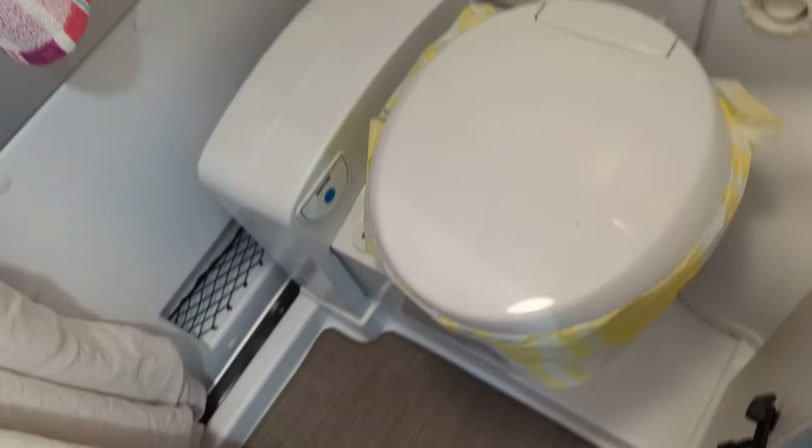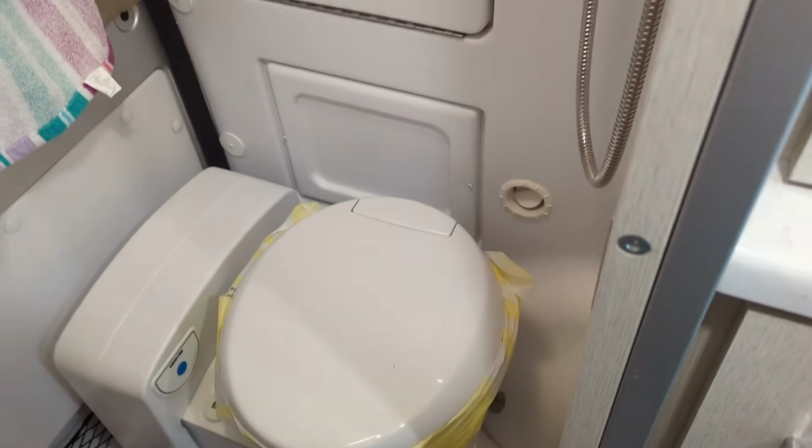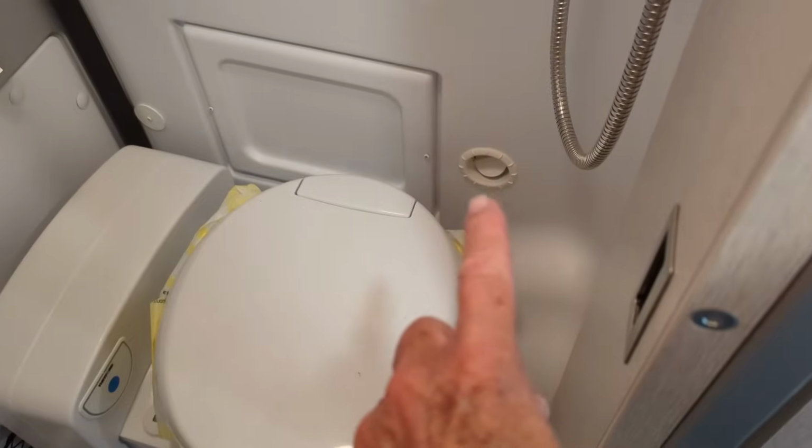It doesn't have a black tank. It's got a cassette toilet. And I think it holds about 3 to 5 gallons. I'm not sure. And then you just take it out and dump it. All right. And yeah, there's a little vent there. That's for the heat. And then this thing right here, of course, this is for the shower. And then the shower head. You got a mirror there.